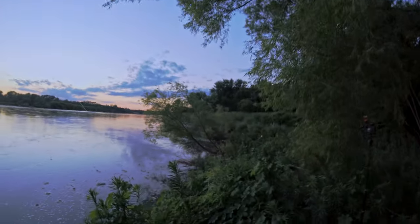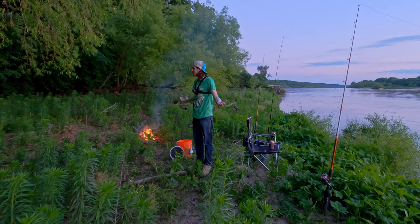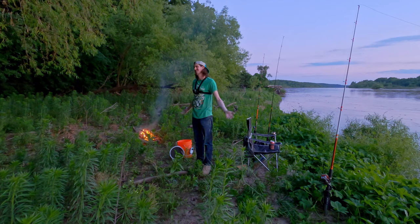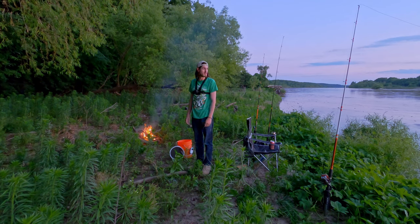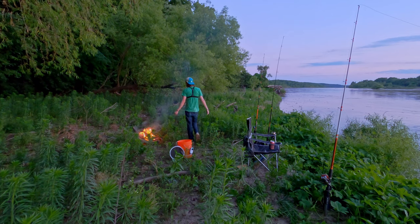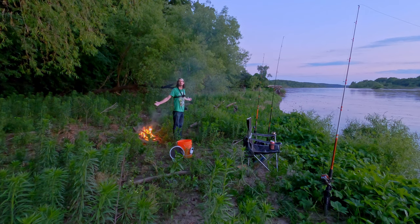Might have to do a bait check here pretty soon. Other thing you gotta worry about, guys, is all the bugs, right? It's kind of chilly out tonight, so we ain't got a bug problem, but a perfect way to take care of that if you did: stand right here, just take a good smoke bath.